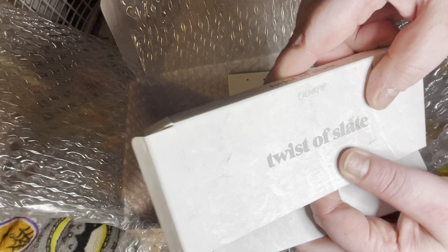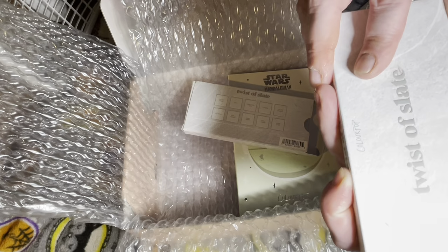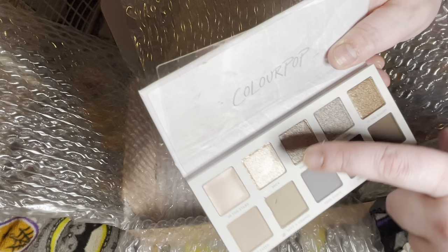So soft. Can you hear? This is the Twist of Slate Pressed Powder Palette. It has 2, 4, 6, 8, 10 shades. This is their newer palettes. I'm pretty sure it's the one that has the cream eyeshadow for the base. Yes, that is the cream. And then we have 4 shimmers and we have 5 flat mattes.